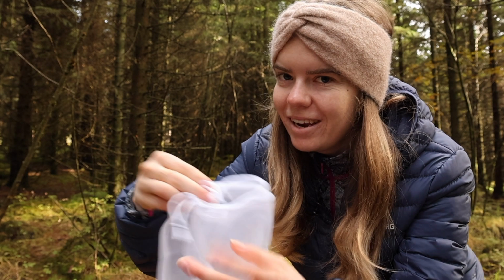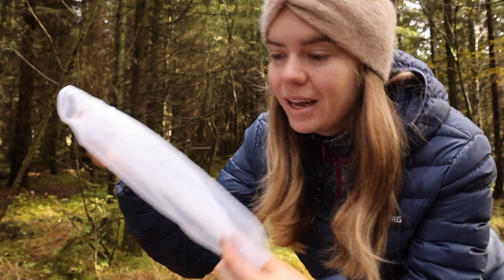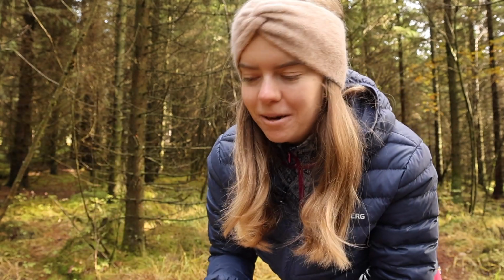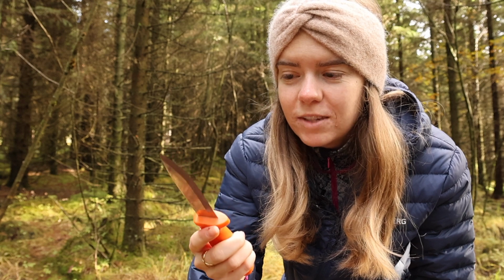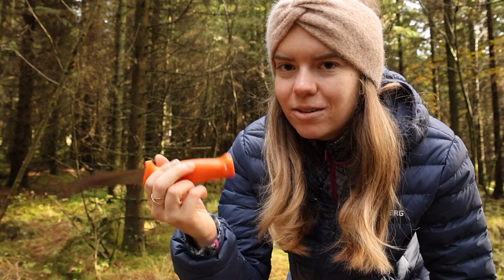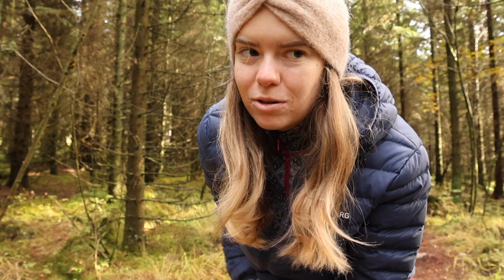Okay, so all you really need to go mushroom hunting is a mushroom bag, or just any bag that has holes in it, because if it has holes, then the mushroom spores will seep through and spread everywhere in the area. Also, you should have a mushroom knife, but I don't have that, so I just have a regular knife right here. Usually mushroom knives have a knife on one side and a brush on the other side. I don't have that today. I'm going to do all of my cleaning of the mushrooms at home.